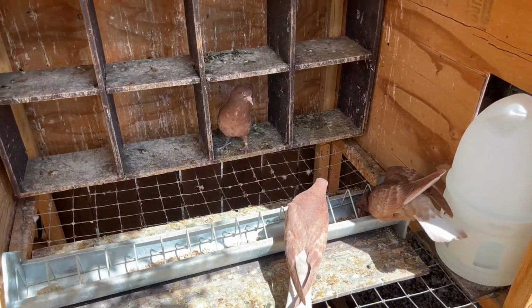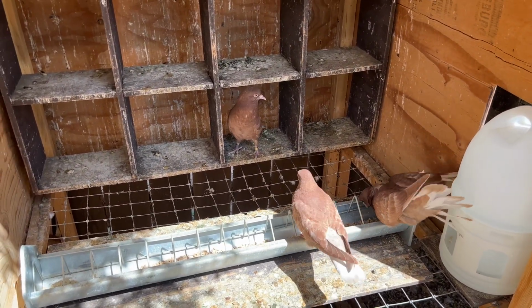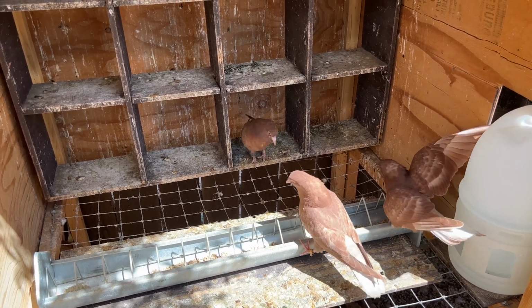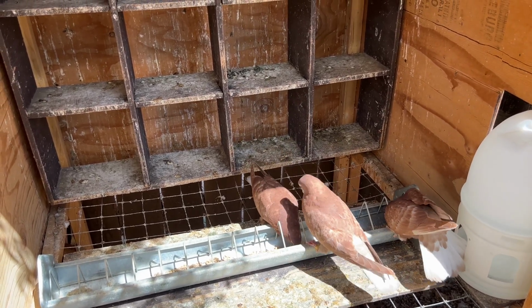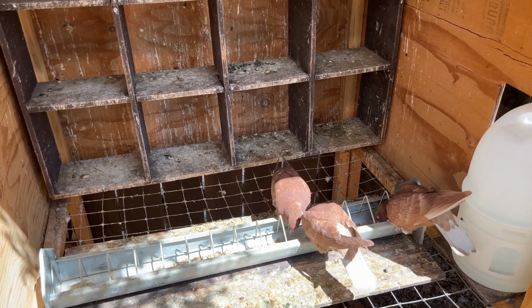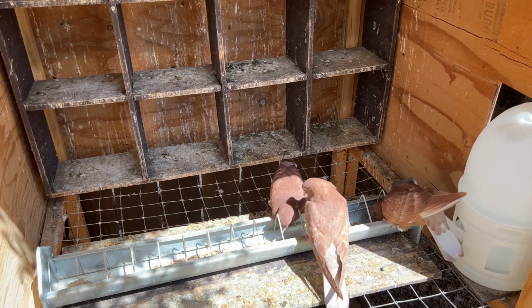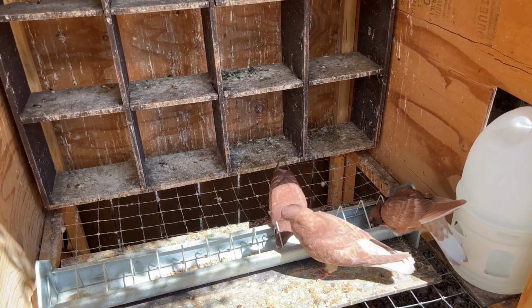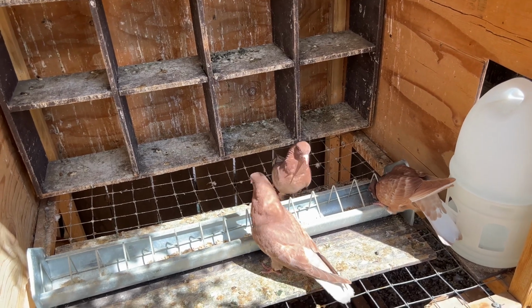So as you guys can see, for all the people learning how to fly young birds, it's monkey see, monkey do. Don't worry if the young bird doesn't necessarily take to the feed the very first day. Just wait till they feel a little bit more comfortable, because they might be uncomfortable on day one of being in the kit box.